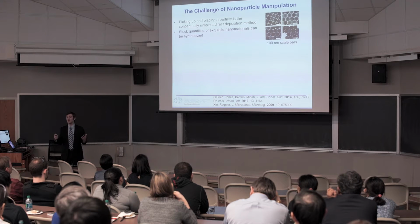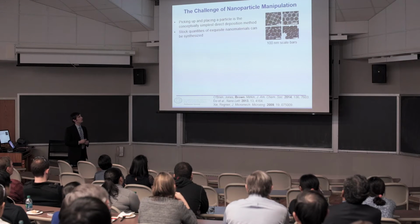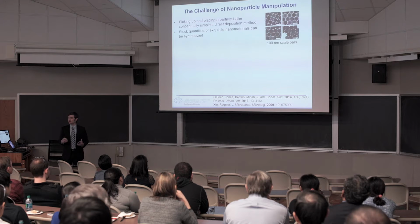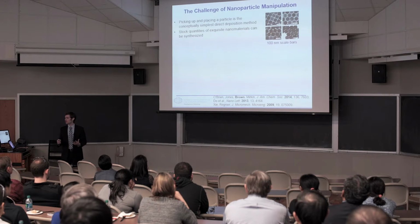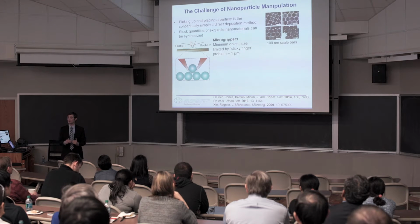First of all, we're really good at making pieces. Here's an example from our research in the Mirkin group. We're able to synthesize metal nanoparticles with very high control over their size and shape. And so maybe it's possible to actually position these at the single particle level and build up complicated structures. This is an appealing idea, and people have thought about this, of course. One of the earliest ways people have thought about doing this is a technology they call microgrippers. Perhaps we can just miniaturize tweezers down to the nanoscale.